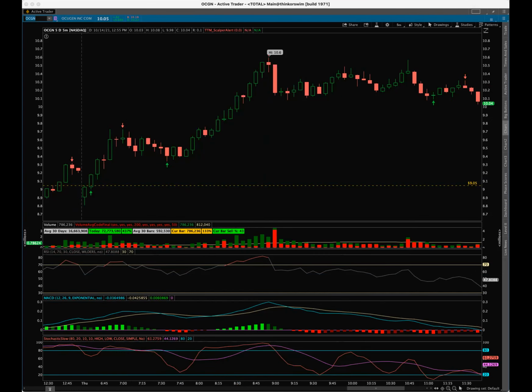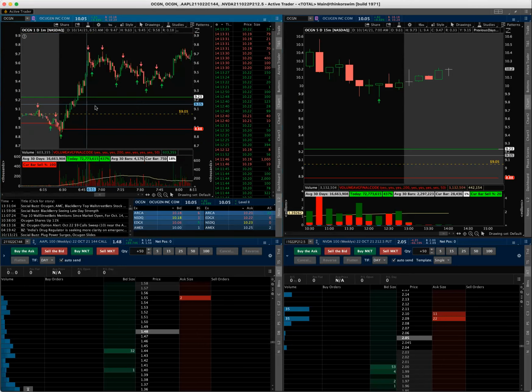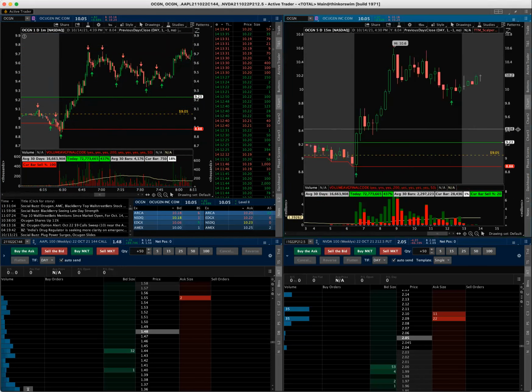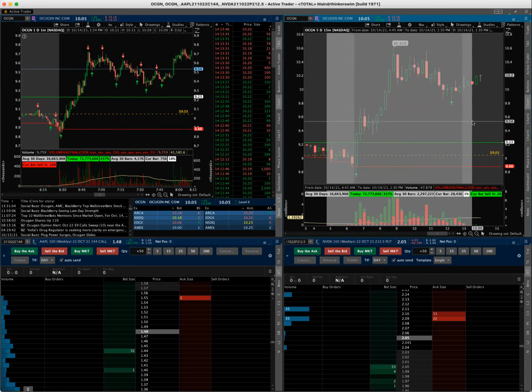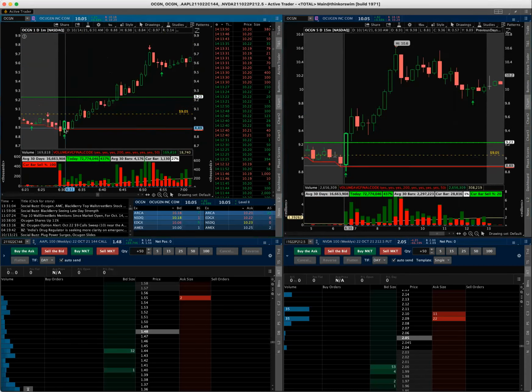Going into, let me show you my day trading charts. So this is my other screen and whatnot. So looking at this, right, basic just OCGN. My left side right here is my 1 day, 1 minute chart, and my right side is my 15 minute chart. It's a little bit more cleaner. You can kind of see OCGN, right?